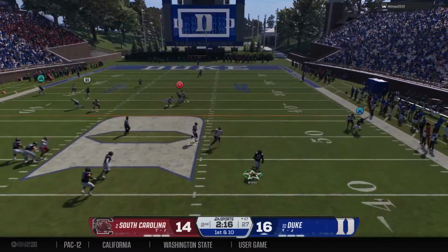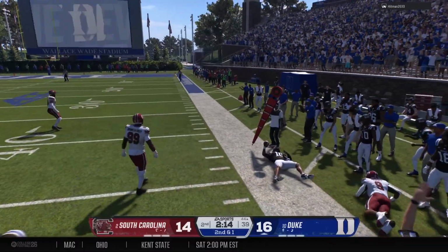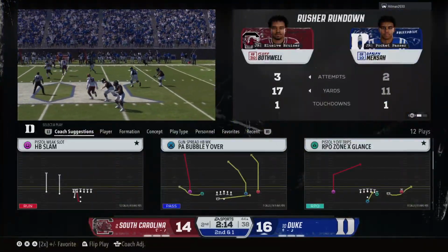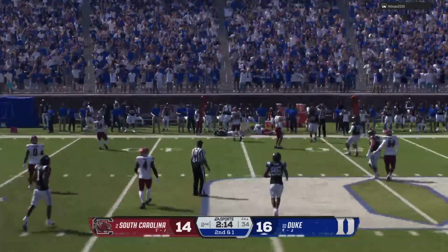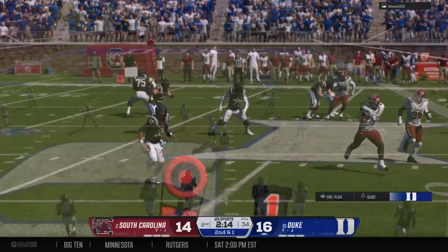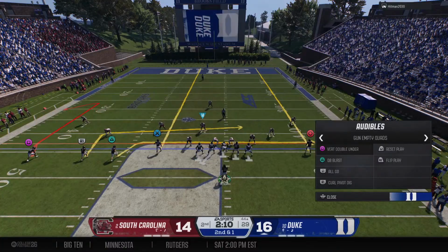Looking to scramble. He's going to take off here. And he heads out of bounds after a nice pickup on the run. That's what I love about this guy. Just getting good positive yards here and continuing to keep this drive alive. Empty set now, 5 wide receivers.